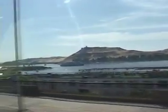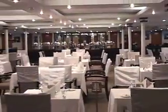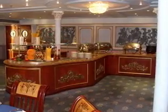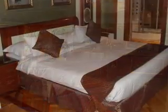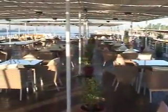Cruises of 3, 4, and 7 nights travel on the Nile between Luxor and Aswan, with escorted daily sightseeing along the way. Cruises on Lake Nasser are also available. Depending on cabin configuration, cruises accommodate 50 to 150 passengers.